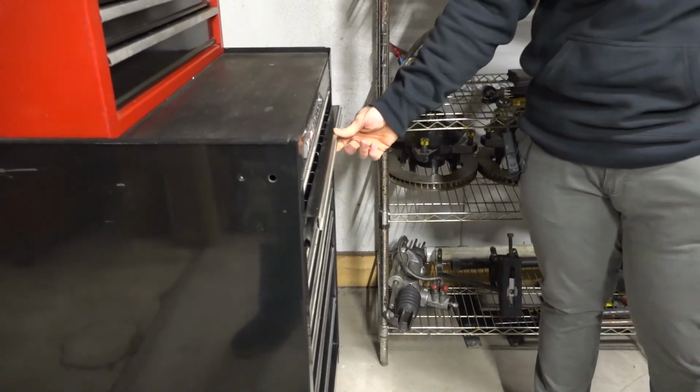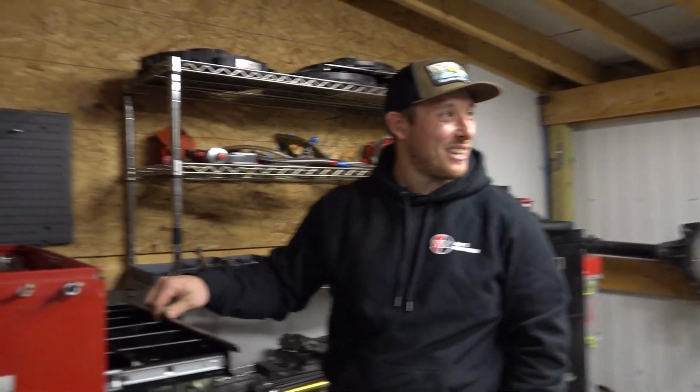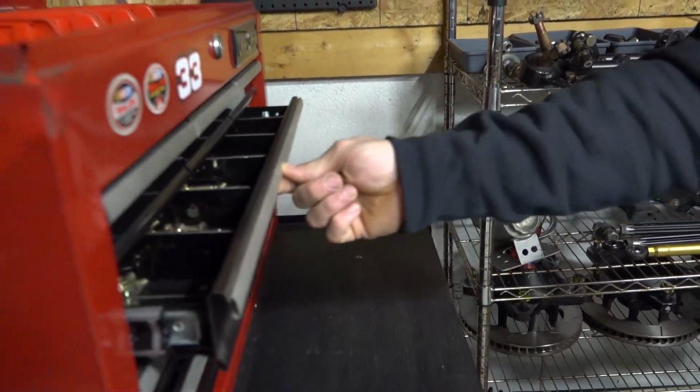I was so disorganized for the longest time. This ain't bad though. No, it's fairly organized. I love making little dividers like this when you have time in the winter, and take some extra sheet metal and bend it around. I love doing stuff like that.